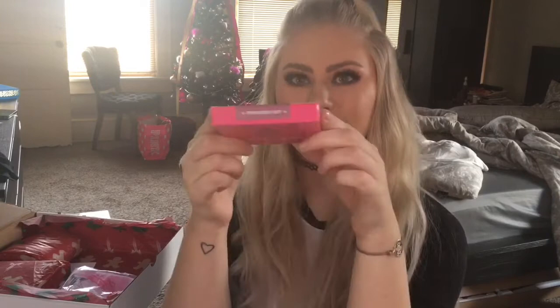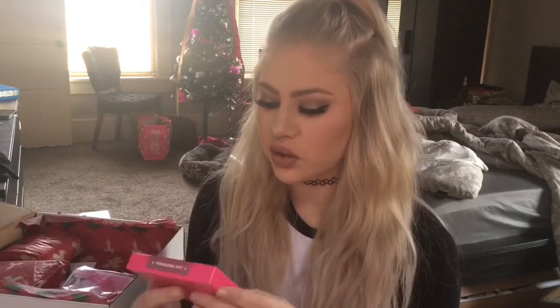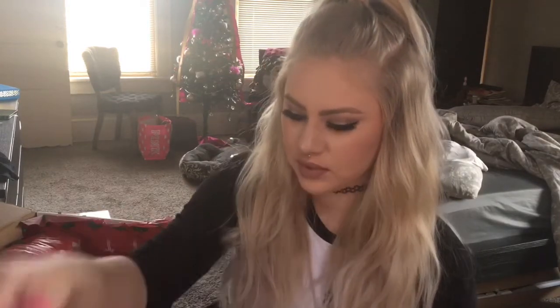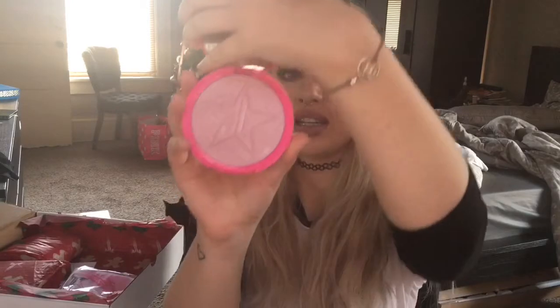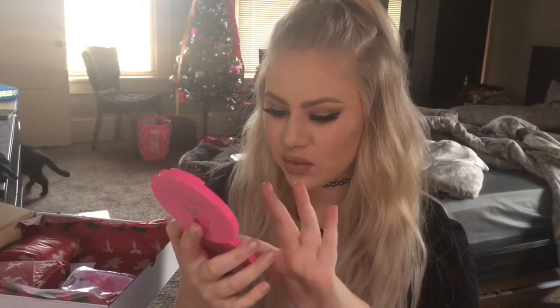Okay, here is another Skin Frost. This one is in the shade Princess Cut. Ooh. Oh, and just in case you didn't know, JEFFREE STAR, his whole brand, it is vegan, it's cruelty free. So, just letting you know if you didn't already know. I'm so excited. Ooh, look how pretty. Oh my god, I'm gonna swatch it.